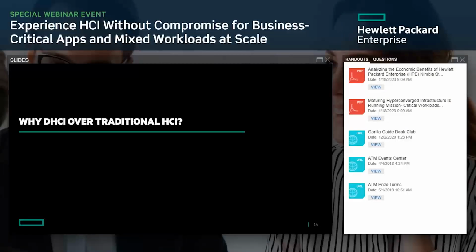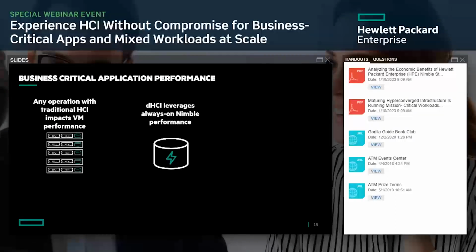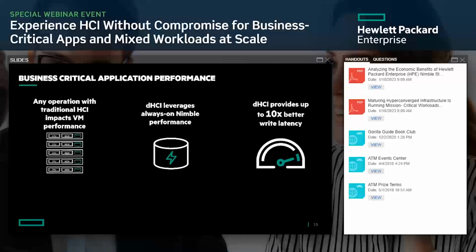All right, so now we talked a little bit about the solution, right? We understand kind of where the focus is. Why are customers implementing this over traditional HCI, right? What are some of those advantages over a lot of the solutions that are very common in the market? And the first one we've actually already talked about a lot, but I want to go over it again because it's just extremely important and a real focus area with dHCI, right?